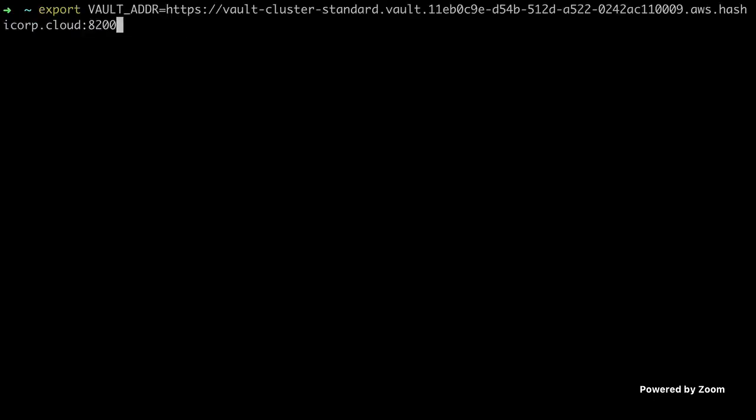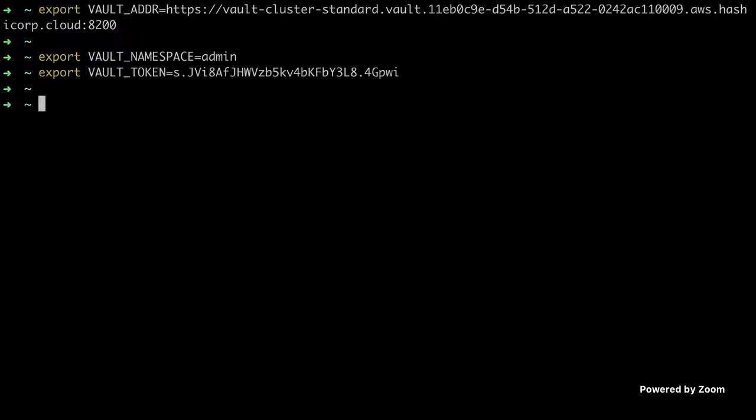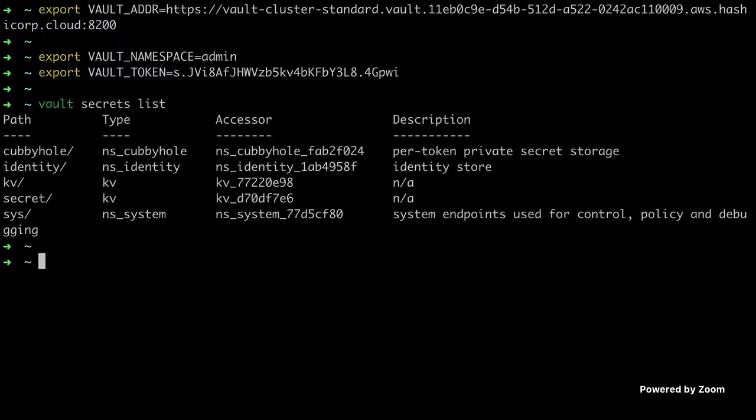Behind the scenes, I've already downloaded the Vault client onto my laptop. We're just going to use that to remotely connect into this managed instance of Vault. So the first thing I'm going to do is set that Vault address string. This tells the Vault client, hey, I want to connect to this Vault server. Next, since this is running Vault Enterprise, we need to specify the namespace. Then I'm going to set the access token we requested earlier. Great, so we're all set up. Now let's try and list the secret engines and see if it works. Great, we get back a list of what's running on the server.